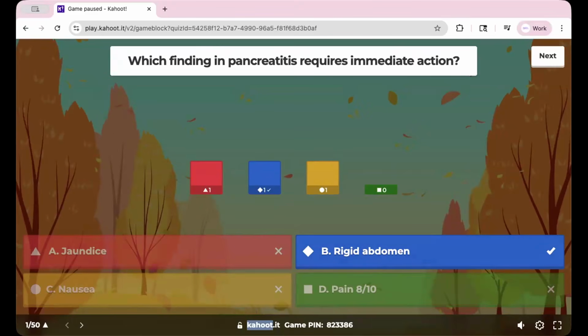Nausea is expected. Pancreatitis patients almost always feel nauseous, sometimes even with vomiting. It's uncomfortable, yes, but not something that would make you call the doctor ASAP. You just manage that with antiemetics, supportive care. You're not panicking. And then pain, 8 out of 10.